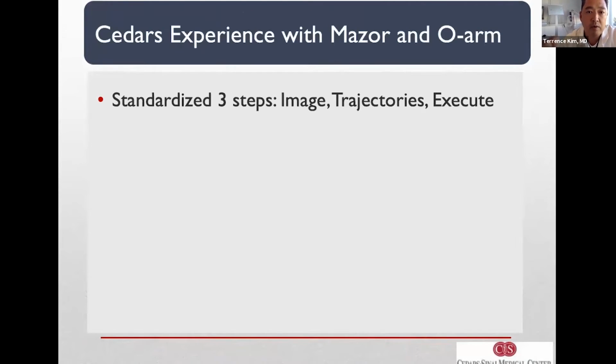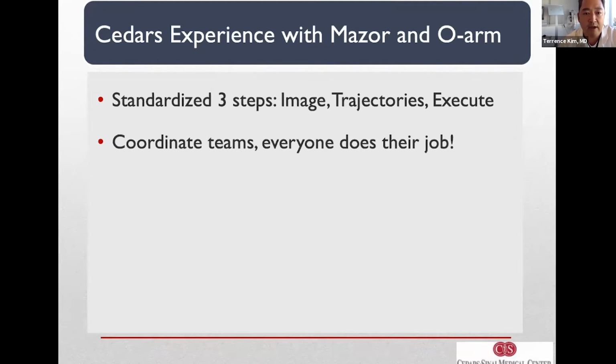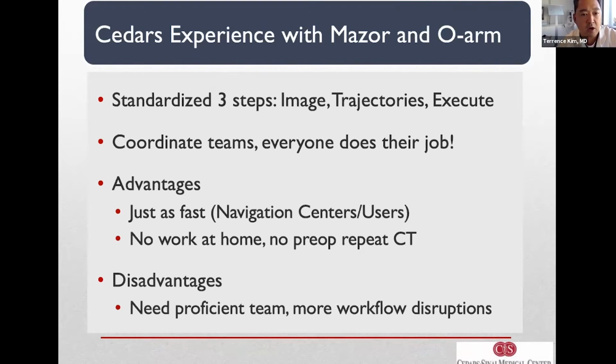And ultimately, what we realize with our experience is standardization of workflow is absolutely important. You have to think about the big picture and then bring it down to something that's easily discussed with your teams. So we see it as more image acquisition, plan the trajectories, execute, and coordinate. If everyone does their job, just like on the football field or any sports event, and you have a good coach that's coordinating, you can get just as fast.